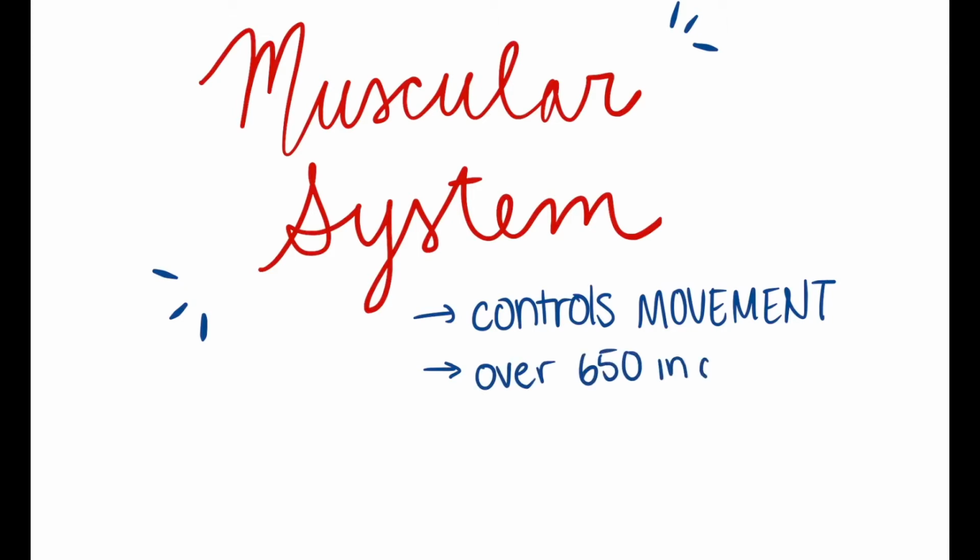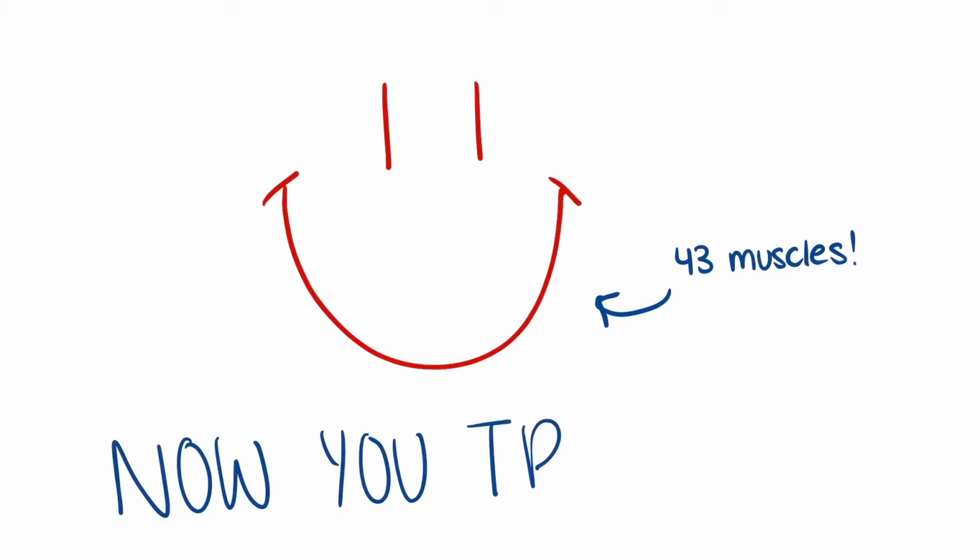There are over 650 muscles in the human body. They are under our skin and cover our bones. Muscles often work together to help us move. In fact, it takes 43 muscles to smile. Try it now.